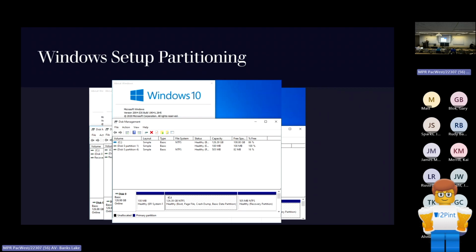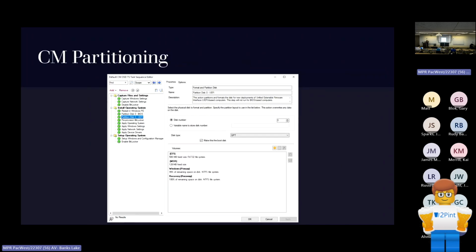So this is okay, but now we're starting to see some issues. I like to pay close attention to sizes of both the system partition or EFI partition, as well as the recovery partition. So CM partitioning, they've had it this way. I forget what build this was. It might have been the current build I took this screenshot from. And this is okay, except for when you have very large disks. They didn't really put a lot of flexibility into the size of the recovery partition. So if you have a really super large disk, you end up with a really super large recovery partition, and chances are you're wasting some space there.